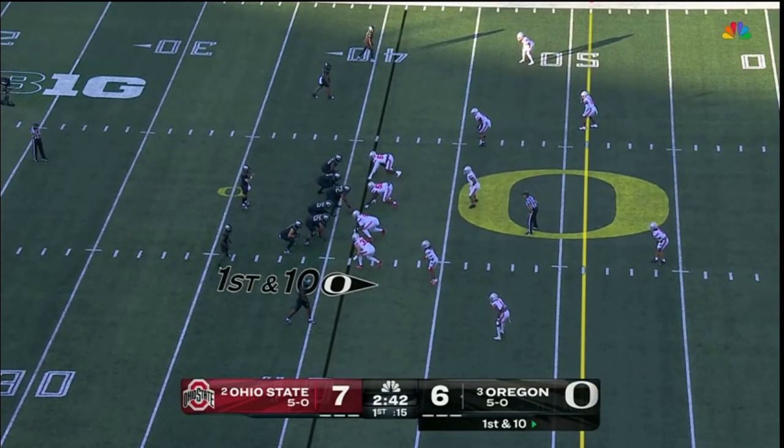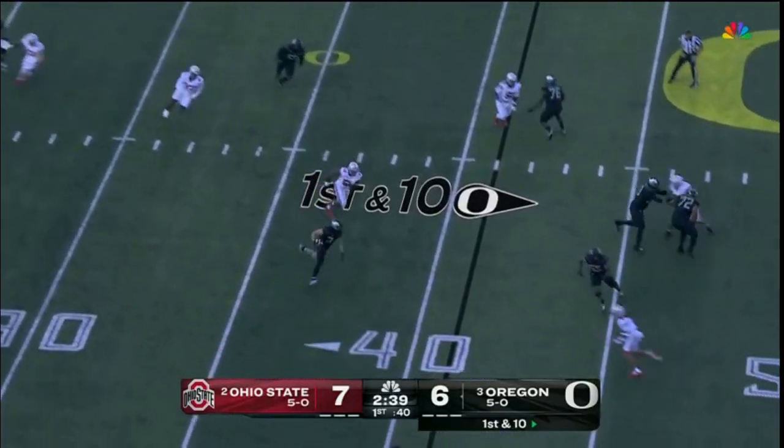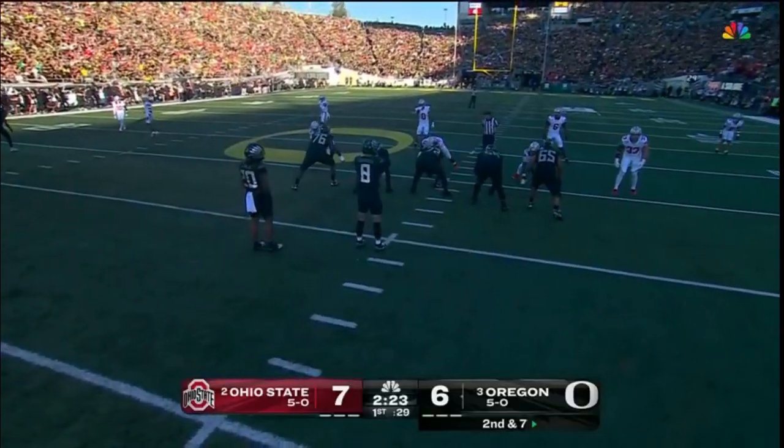Tez Johnson coming out of the backfield. They've got to find a way to get him involved. Gabriel looking that way and set up the screen. It's Ferguson, the tight end, and he just barrels over Jordan Hancock. Ohio State reacted pretty quickly.